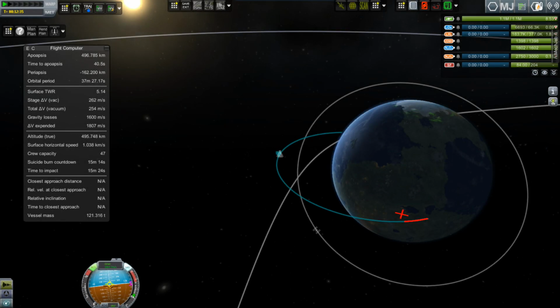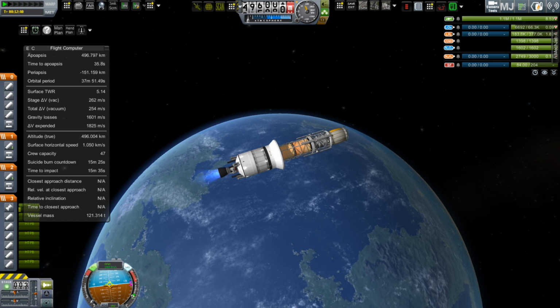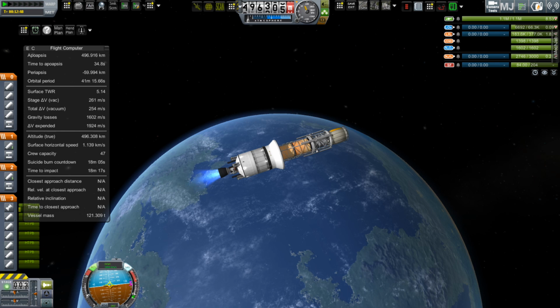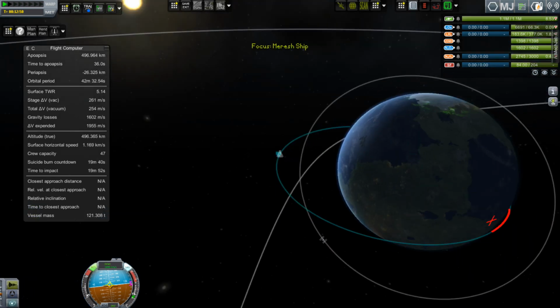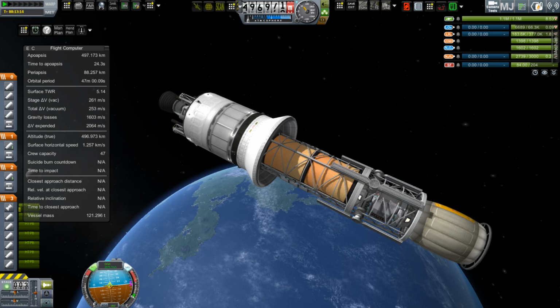So we return now to 500 kilometers above Kerbin's surface. You can see that we are still suborbital, so it's time to start up that second stage one more time here at the apoapsis and bring up that periapsis to at least out of the atmosphere. 70 to 80 kilometers is what we're targeting. At that point, we will have a nice little elliptical orbit where we'll be going very fast as we come back around to that periapsis.